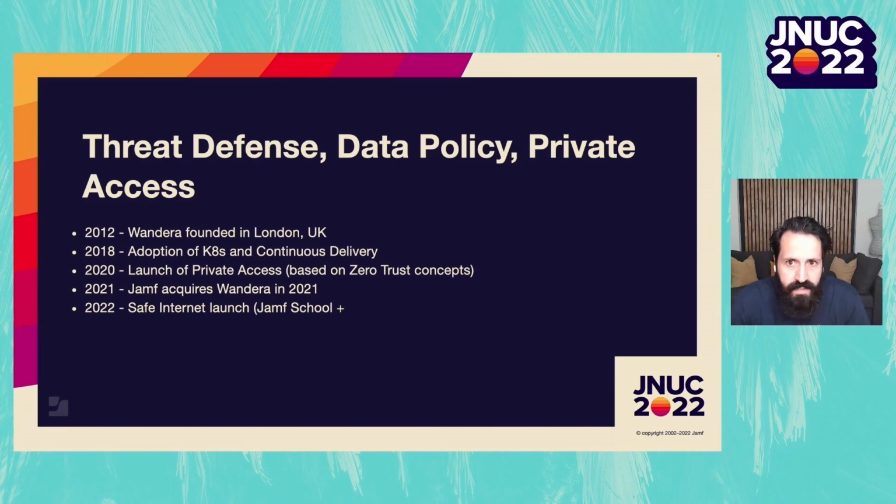And today I wanted to introduce the latest addition to the Jamf product portfolio, which is going to bring threat defense, data policy, and private access. What happened is that Jamf last year acquired a company called Wandera. That company was founded quite a few years ago now, in 2012.